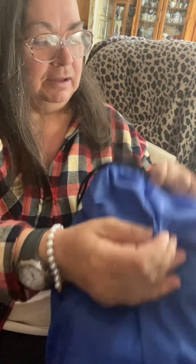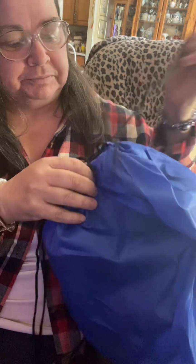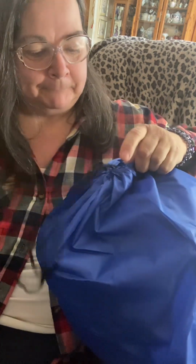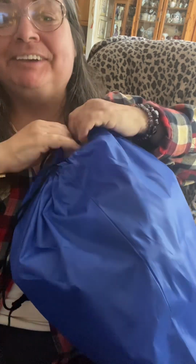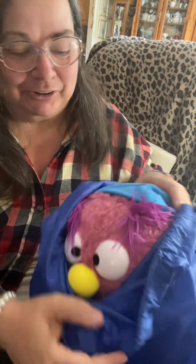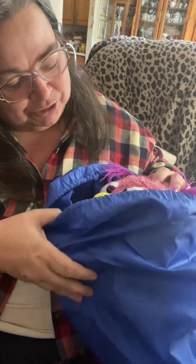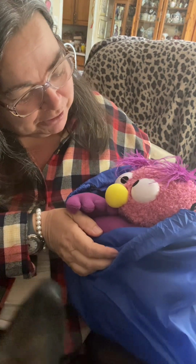So I'm hoping it's her. Feels like she's big. Oh, I'm so excited. There she is. She's in here. Look at her. She's so cute. Look at her. Oh my goodness. Look at her. Oh, she's so cute. Oh, she's got velvet eyes. Oh my goodness. Are you coming out?